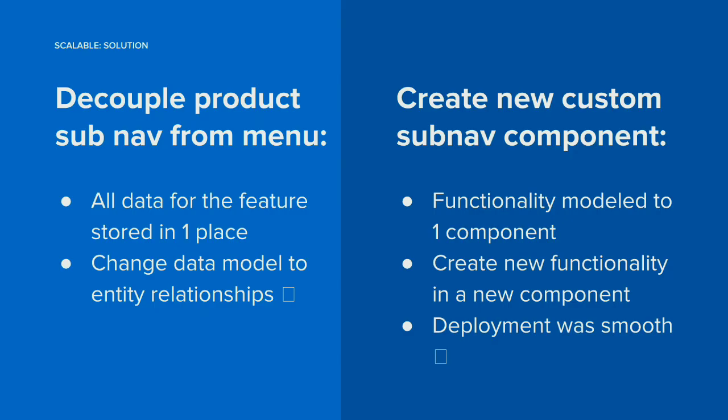So our solution at this point has two steps to it. Essentially, we have the data side of things, and we have the implementation side of things. First, we needed to decouple the product subnav from the actual menu. So decouple the data architecture. Like I mentioned before, all of the content that Chelsea's team would enter in that was supporting this feature was tracked in the main navigation.